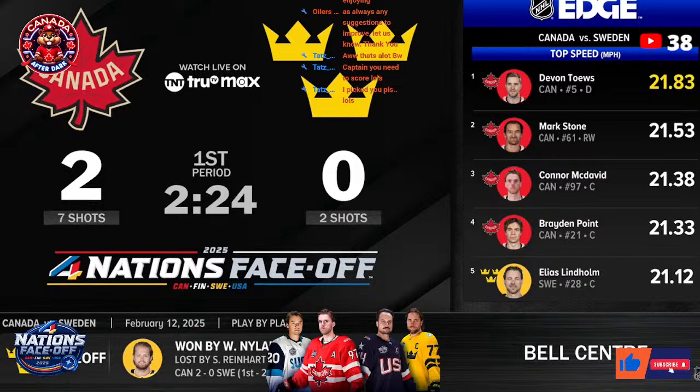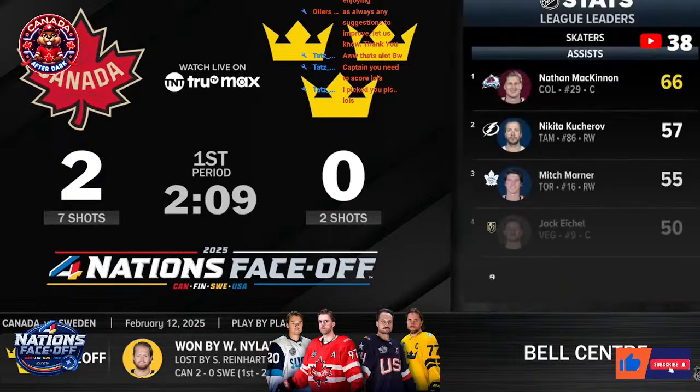So Hedman's now with Forsling. He started the game with Brodin. As I look on the bench and count bodies, everybody's still there as Nylander wins the draw to Hedman. Over to Forsling. He fans on it. Picked off by Parayko, and he chips it to center.